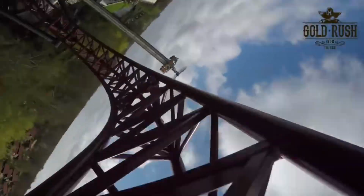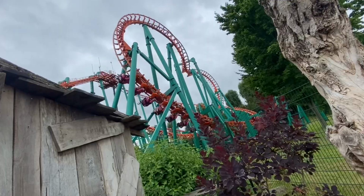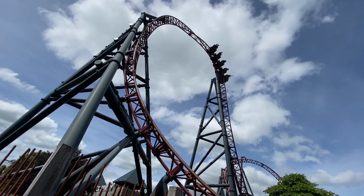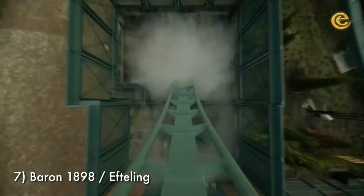So if you're driving between some of the amusement parks in northern Germany to the Netherlands, Slagharen is a pretty short detour that doesn't hurt to make, since you'll be getting a pretty good launch coaster out of it. Number 7, Baron 1898 at Efteling.